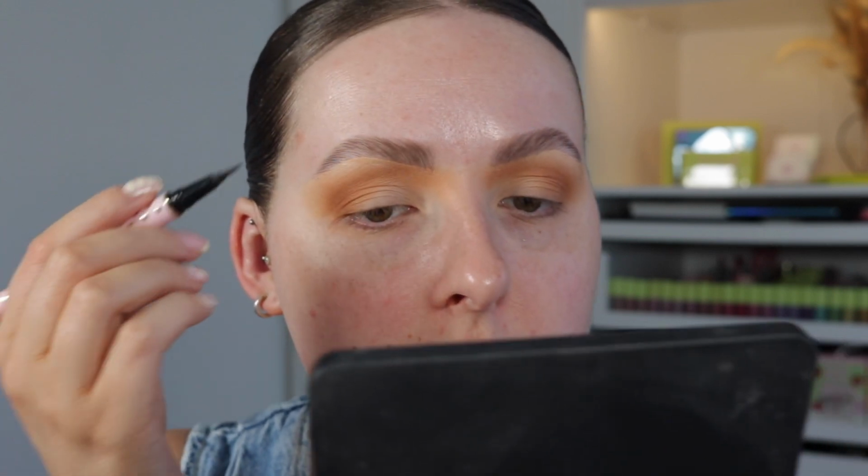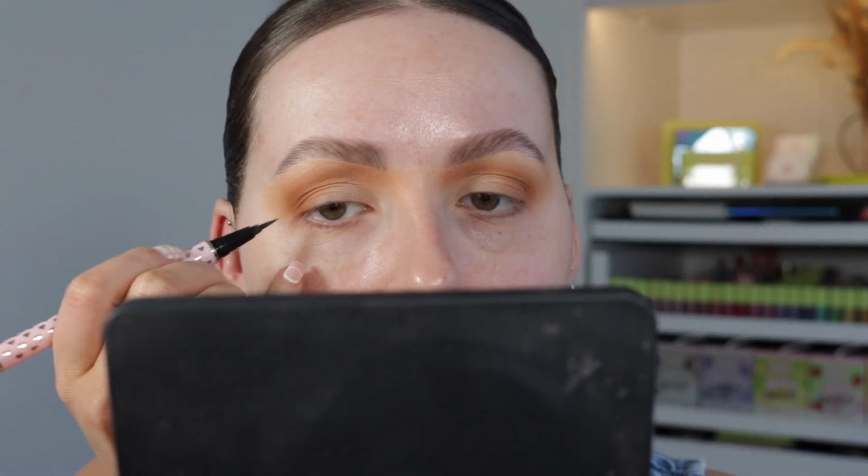So now I'm going to go in with a liquid liner. This is the Doll Beauty liquid liner in the brown shade. Do they still do this? I don't know. But what I'm going to do is look straight on. And the best thing you can do with this is keep your eyes open, look straight ahead, and just follow your lash line.